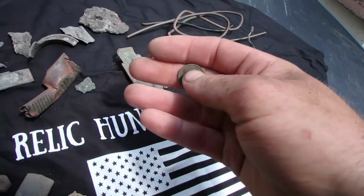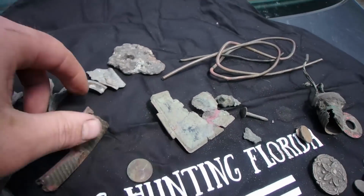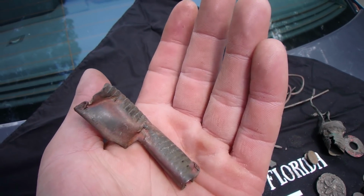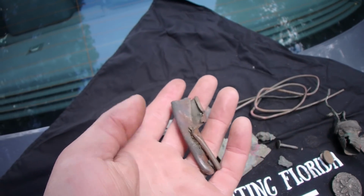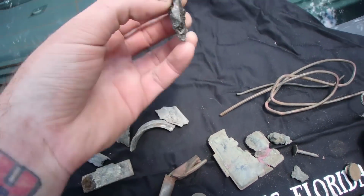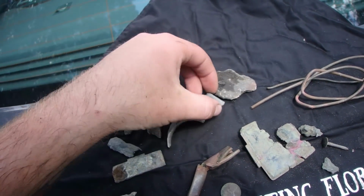1935 wheat penny, the only old coin of the day. More melted brass. Don't know what this is. It reminds me of something. It's rolled up copper. No, that's rolled up brass. We got melted lead. A lot of lead today. That's melted lead right there.